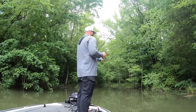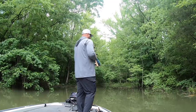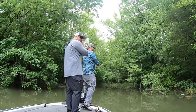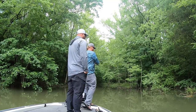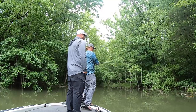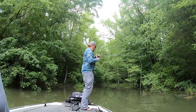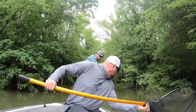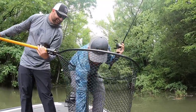Crankbait. She's a really good fish. Yeah, she's the one hanging out in the middle, not him. Nice. Well, that'll do.